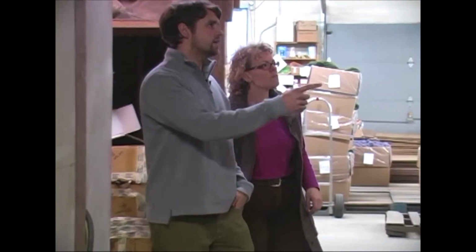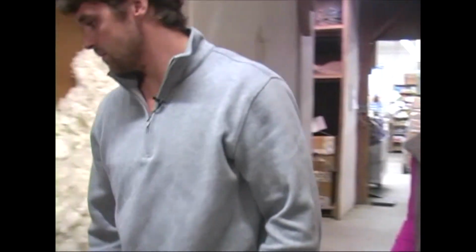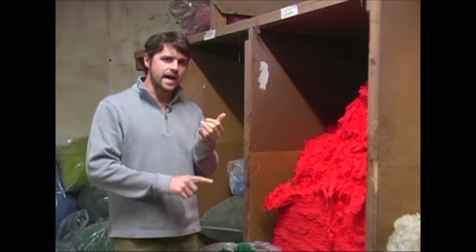Right here we have our vacuum stripper, and that's responsible for cleaning up the card and taking all of the stock that's built up on the card, collects it all into this area, we bale it, and then we send it out to be reused. Wow. Beautiful.